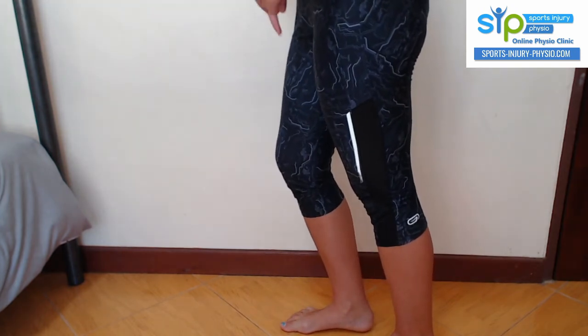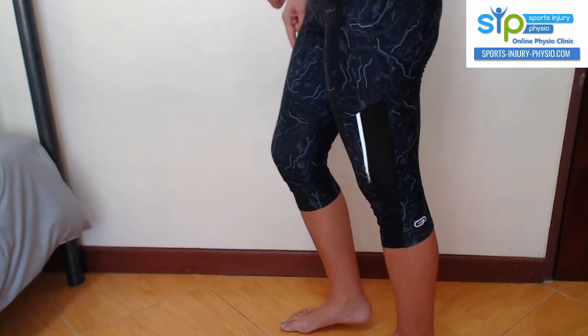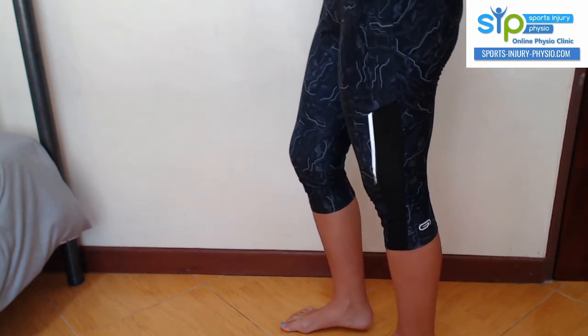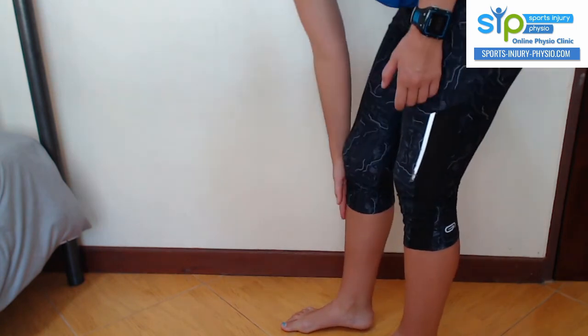And that goes hand in hand with trying to land a little bit more midfoot or forefoot running, which can also help this because immediately that decreases the activation in the tib ant.